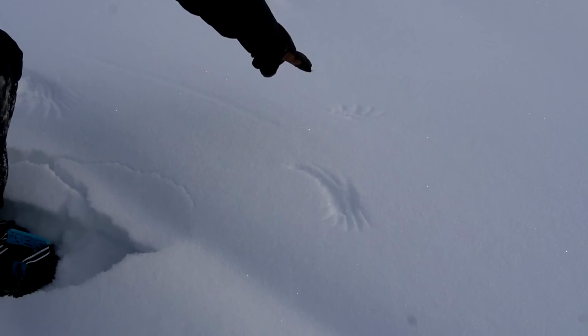We stopped for a second and we just heard one up on the hill calling out. We can't see it though, we just heard it. These are what the tracks look like. We've been seeing a ton of tracks. That's one wing, that's the other wing. And when they land, they spread their wings out and they leave those marks. So it's pretty easy to see where they've been.